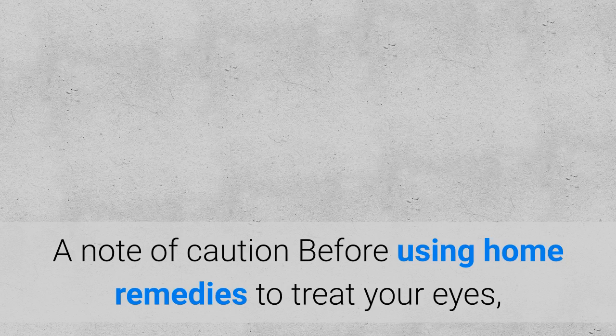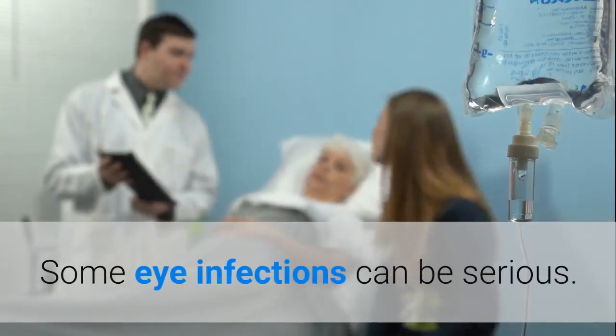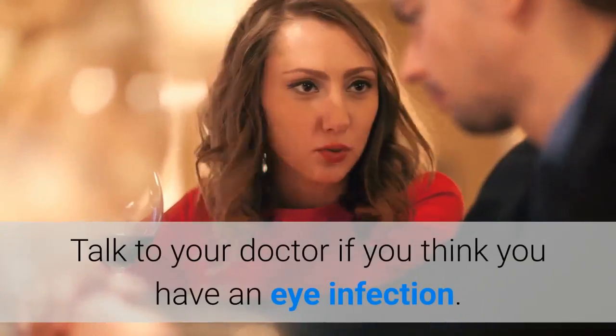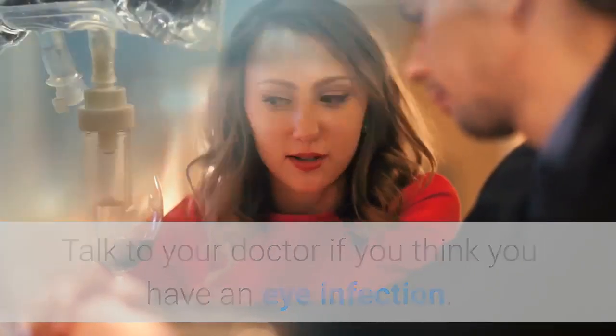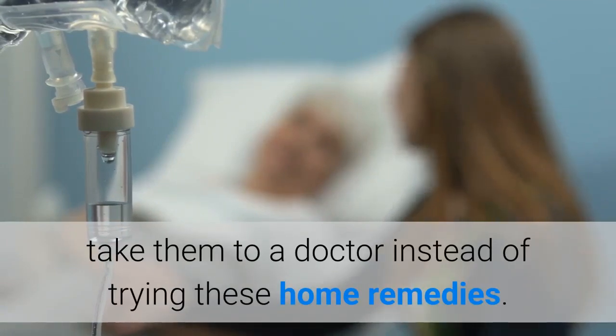A note of caution: before using home remedies to treat your eyes, it's best to consult a healthcare professional. Some eye infections can be serious. Talk to your doctor if you think you have an eye infection. If you think your child has an eye infection, take them to a doctor instead of trying these home remedies.